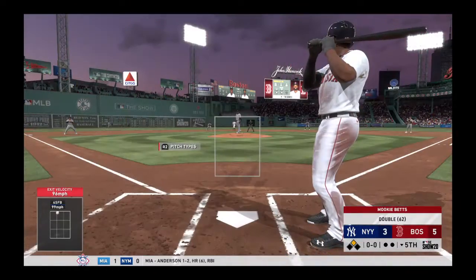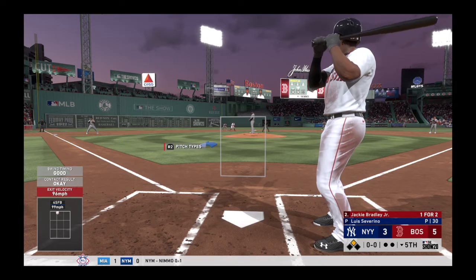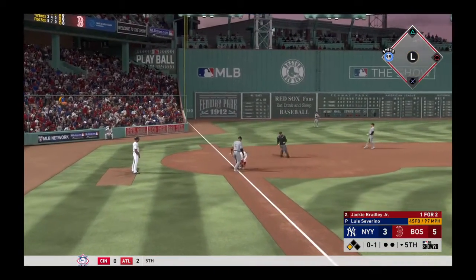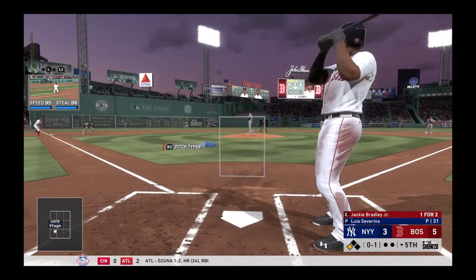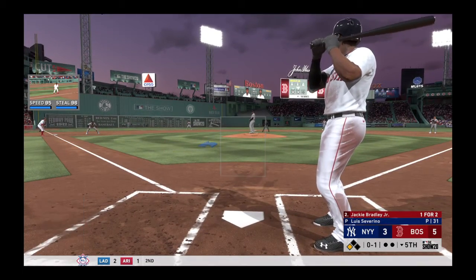Now batter. Coming to the plate now, Jackie Bradley Jr. 1 for 2 with a double on his line thus far. First pitch of the at-bat. Runner's on his way to third. Pitch is a called strike. The throw is well behind the play. That's an easy stolen base. That's not easy to do, to steal third off a catcher that has an elite arm like this. Great base running there.